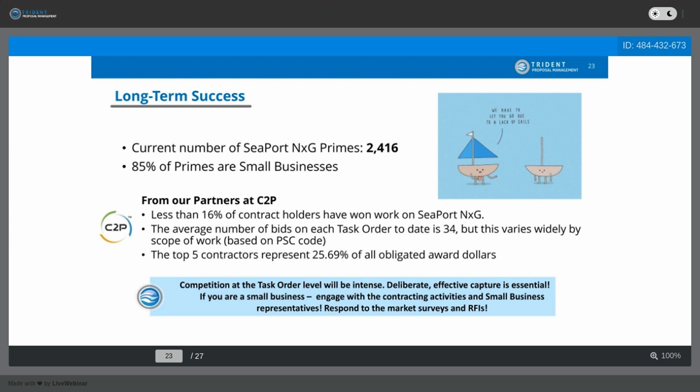The other interesting thing is that the top 5 contractors are doing about a quarter of the work on SeaPort. So this isn't something where step 1, get the IDIQ, step 2, guaranteed profit. You are going to have to put some legwork in, as you would with any IDIQ, to make sure that this vehicle is really delivering the value that you need it to. I've already mentioned this multiple times, but the task order level competition is going to be intense. And what that means is that if you're a small business, or if you're a large business, having deliberate, effective capture is going to be essential. You have to walk the halls. You have to get to know the players. You have to make the case.